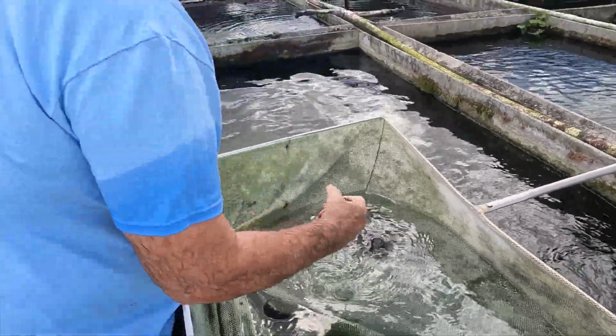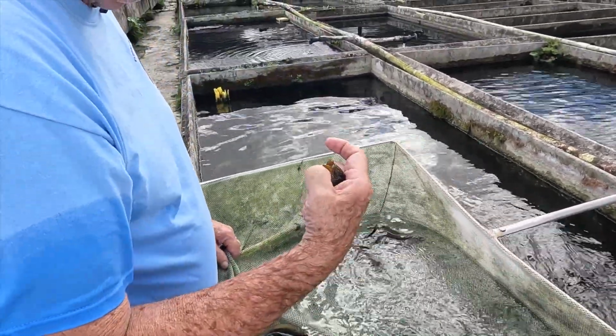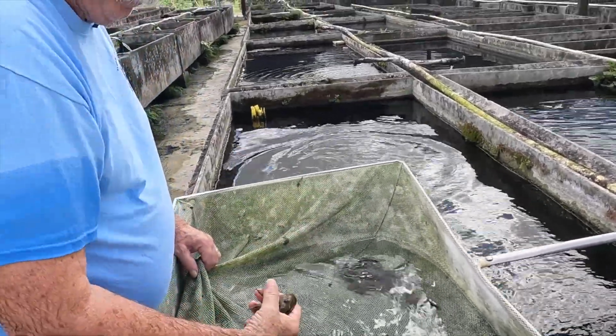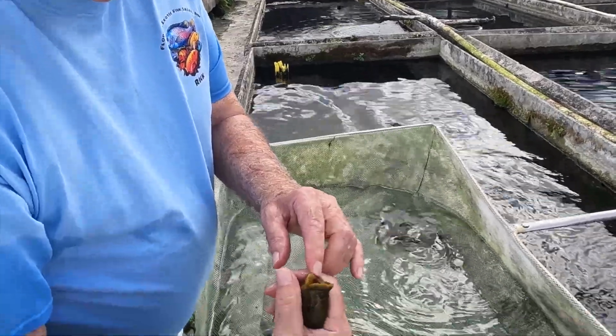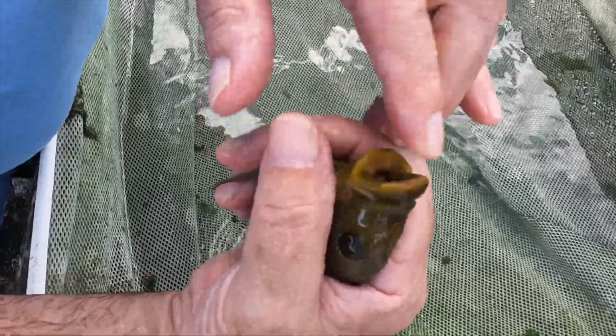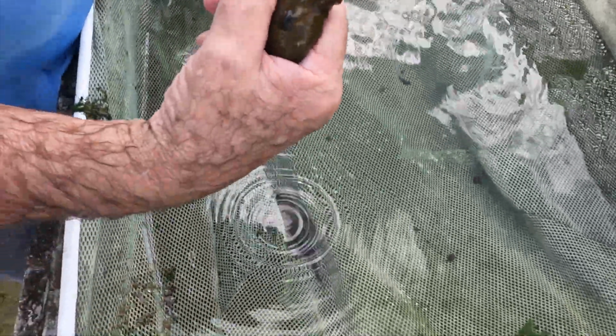But these kind of hang out in the shallower water in Lake Tanganyika. They're a scraper. You can see their mouth is really rough. And they scrape the rocks. So this is one of the fish.